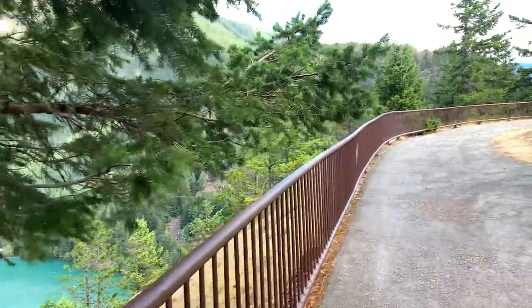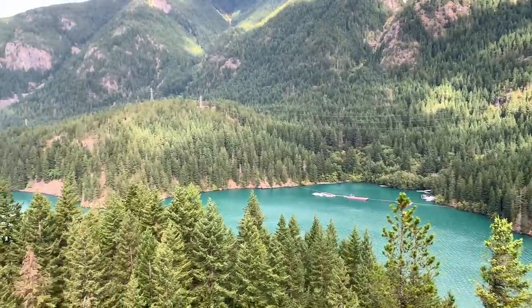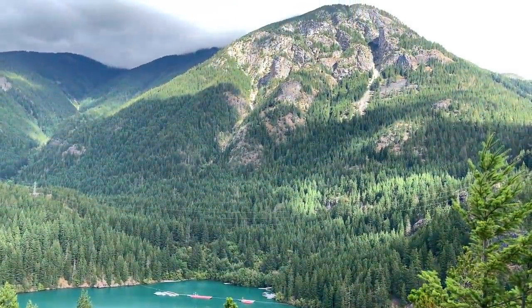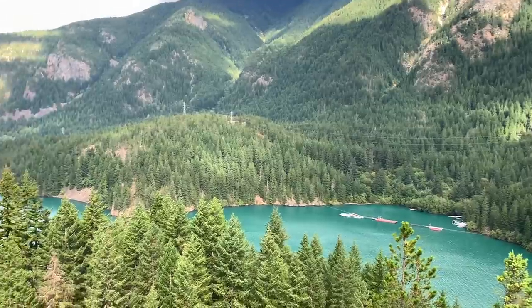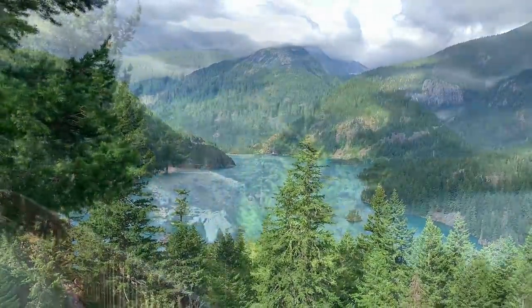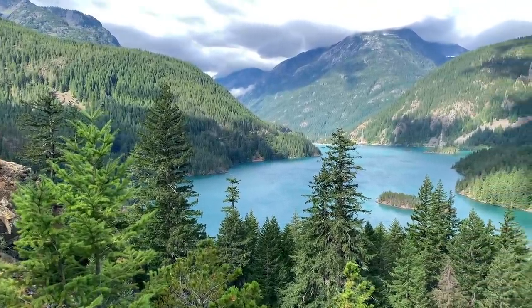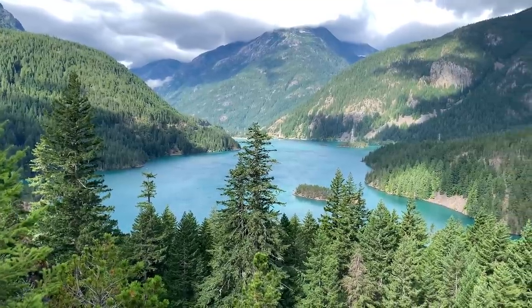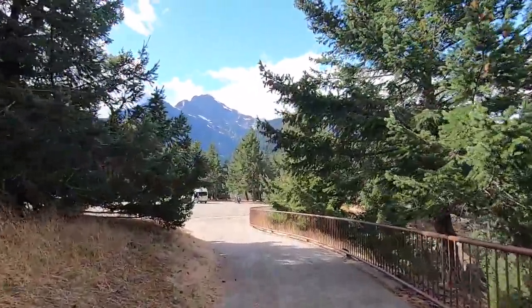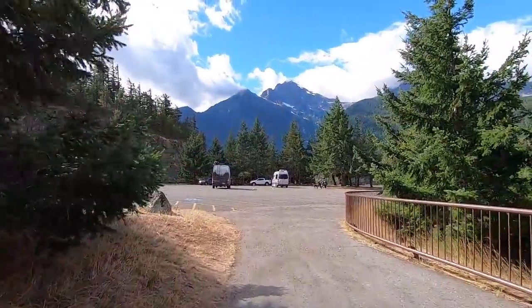What's up here? There's quite a ways down there. Oh, look, a dock. So there's got to be a campground down there. There's power lines running through, probably from the dam. My goodness, what a view. Let's head on down the road, try to get closer to the dam, see if we can't get closer to the water.